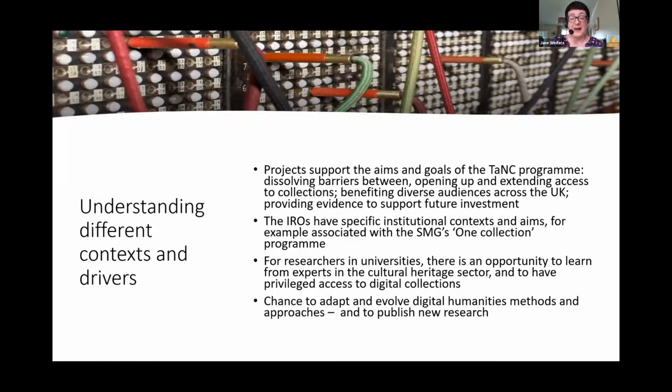For example, in our case, associated with the SMG's One Collection programme, which has involved newly photographing a lot of their collections ahead of moving them out of London. For researchers in universities, there's an opportunity to learn from experts in the cultural heritage sector and to have privileged access to digital collections and the people who know about them. And it's also a chance to adapt and evolve digital humanities methods and approaches and to publish new research. And that's really crucial for the university partners, is the opportunity to be able to write and publish new research.